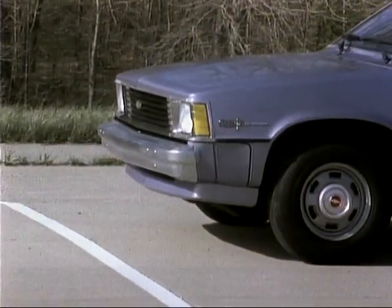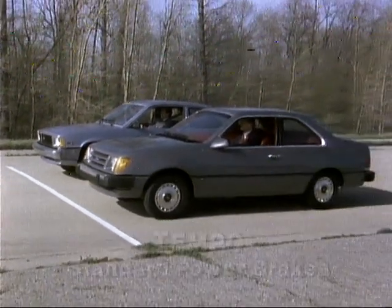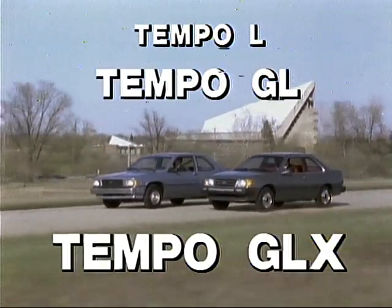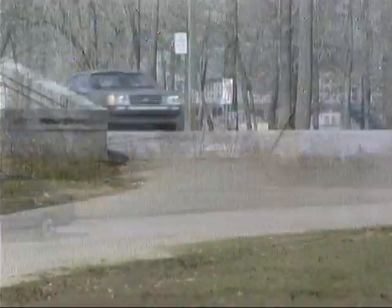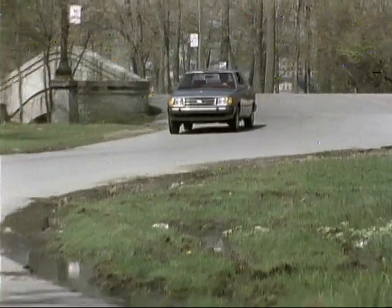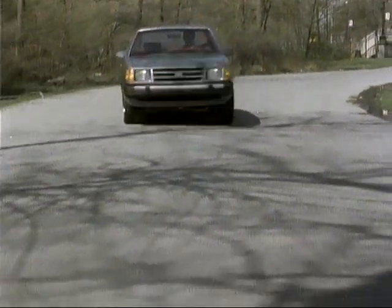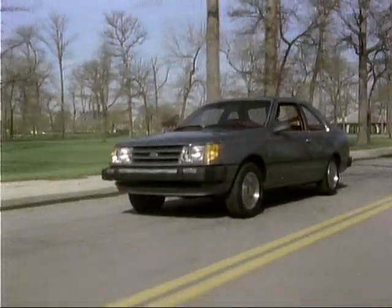Both have front disc rear drum brakes, but only Tempo has power brakes standard. And Tempo has the L, GL, and GLX series. With the exception of a sports dress-up package, Citation has no other series to choose from. Tempo offers a lot more options than Citation, many of them innovative and advanced in technology for the discerning buyer. Let's just mention a few that Citation doesn't offer at all.